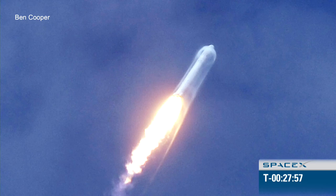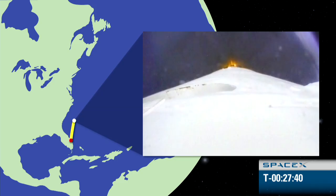We climb out through the atmosphere, and we go supersonic, faster than the speed of sound, at about 70 seconds. On the first Falcon 9 launch, that was indicated by this great shot of a shockwave forming around the front of the Falcon 9. But for tonight, again, in the darkness, I don't think we're going to be able to see that.